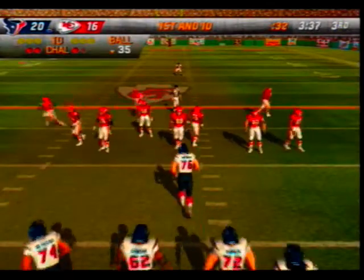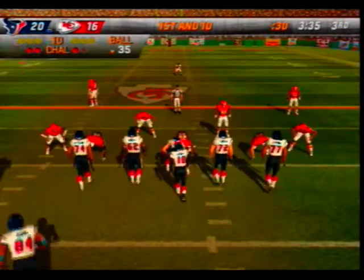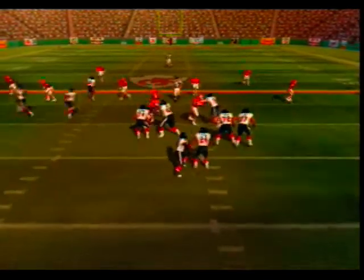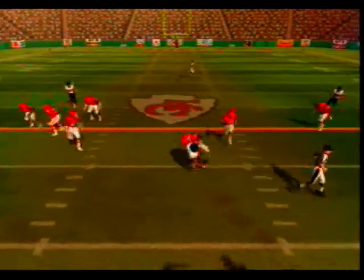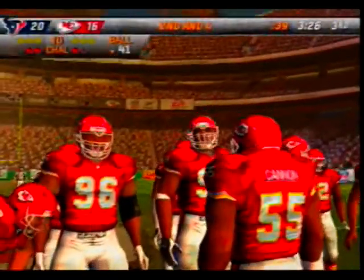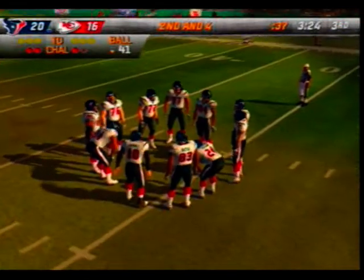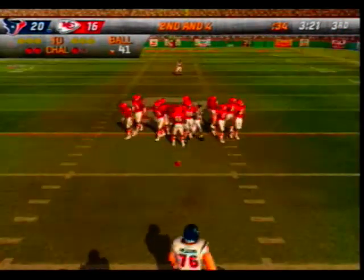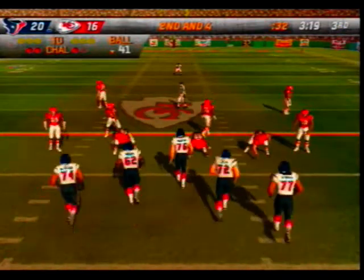First and 10. Ball on the 35-yard line. The Texans come out of the bunch formation with the pass. Number 55 is there for the tackle at the 41-yard line. Battle makes the catch but doesn't get very far. And that's the mark of a solid defense. They close in on you in a hurry, and they don't miss tackles. Second and 4 coming up here.